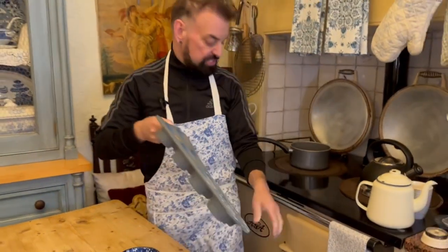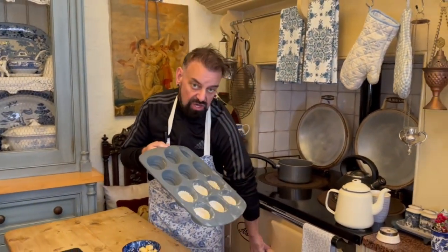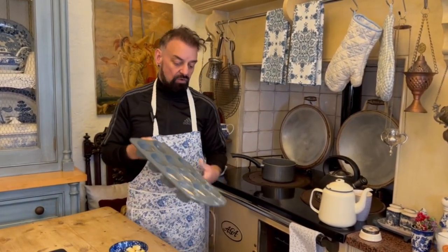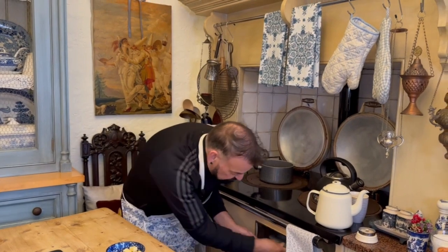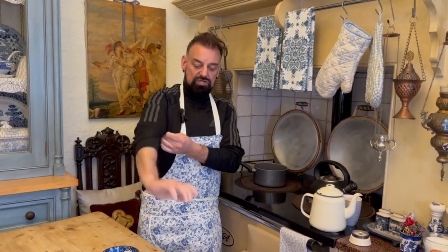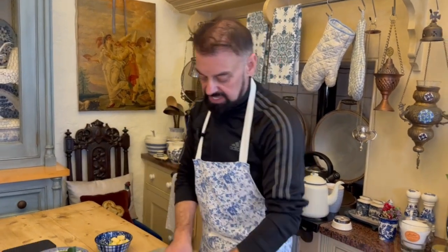So just push them in, and then they're going to go into a hot oven, a very hot oven, so about 200 fan for about 10 minutes, just to cook the pastry slightly so that it's not going to end up soggy once you add your filling.